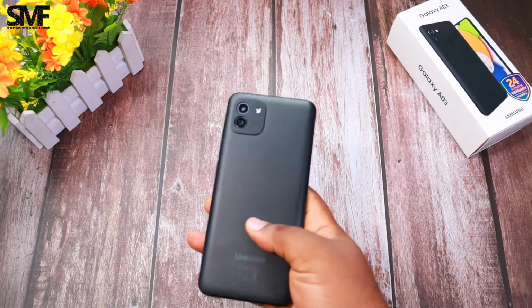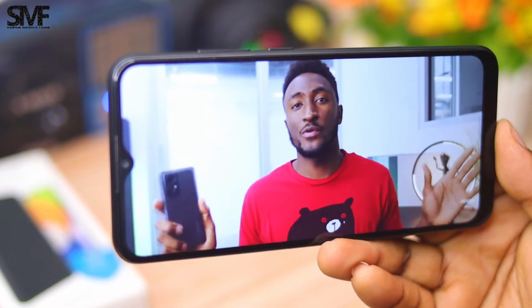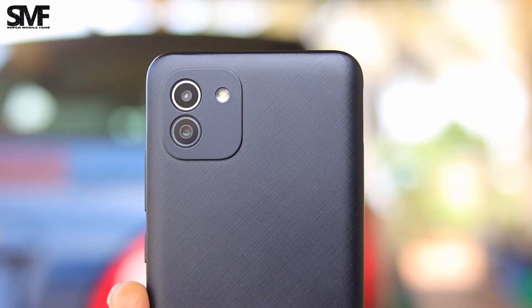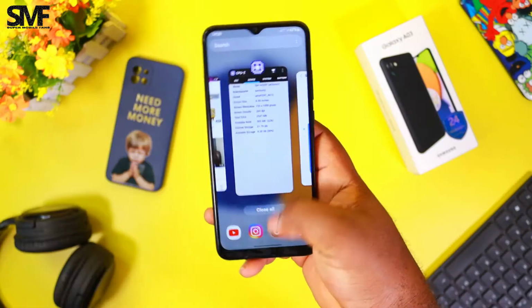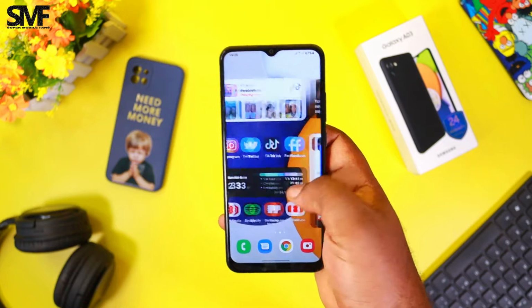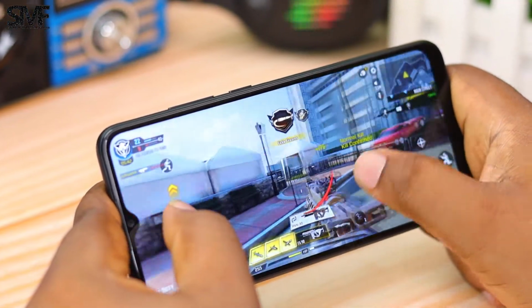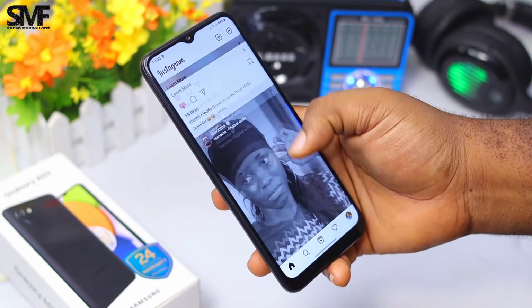If you're looking for a good, reliable smartphone below $110 or 61,000 naira, then you should be considering the new Samsung Galaxy A03 because it offers you a true 48 megapixel dual camera, long-lasting 5000 mAh battery life, a big 6.5 inches cinematic display, a competitive processor, and some more exciting features. But there are still some issues I encountered during my usage, so stick around for my verdict.